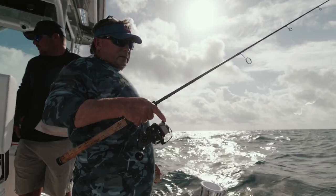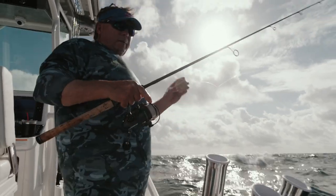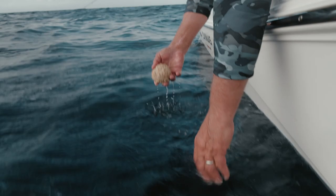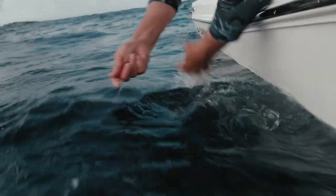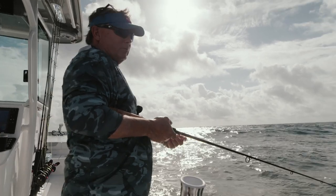So what we want to do is carry the bait that's on our hook to the fish by dropping it in this ball. That ball is going to also chum on the way down, but if you look at it when it goes down in the water, there's not a lot of smoke coming off of it, which is what you want. That means it's not shedding, you're not losing the ball.